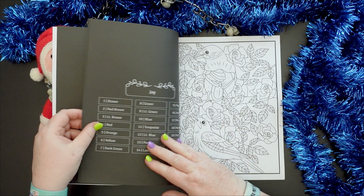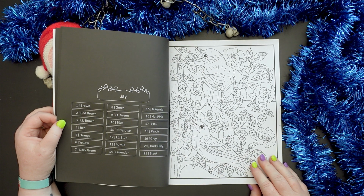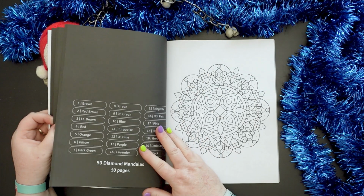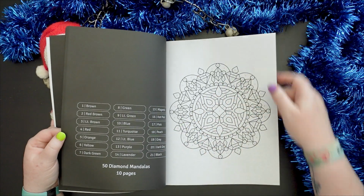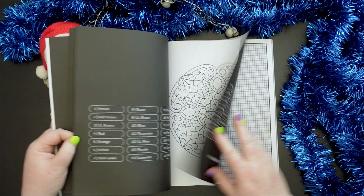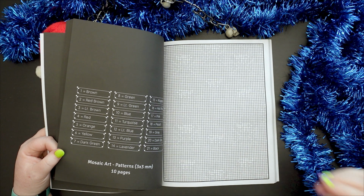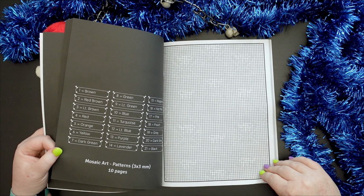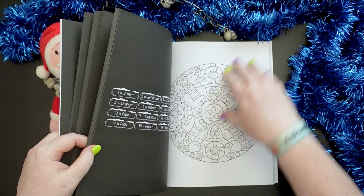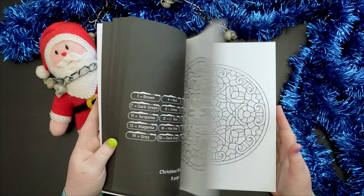I think this book is just going, oh, that's gorgeous. That is gorgeous. Some of them I may even want to do with pencils, because the images are just, I'm just grabbing big chunks, as you can tell here. And oh, cool. This one is Mosaic Art 3x3mm patterns. So again, I could colour them in or do little tiny crosses. So the choice is awesome. Really happy with this book.